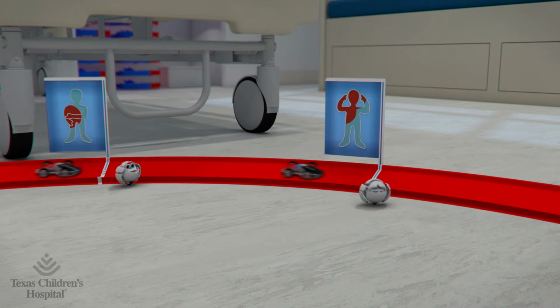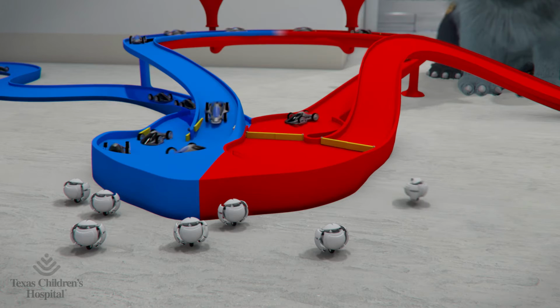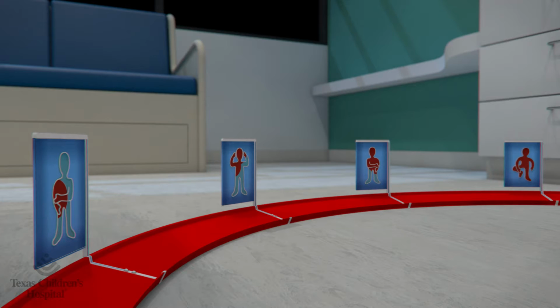Some of the cars coming back from the lungs go through the gap and go back up again, even though they've just been. They should be going out to the body. See them going across? So the signs don't light up properly. There's not enough cars.